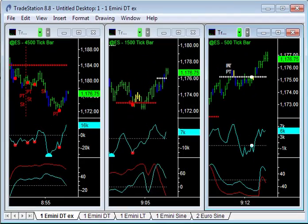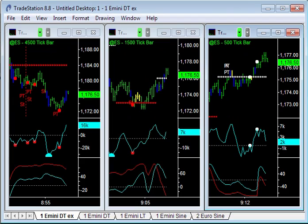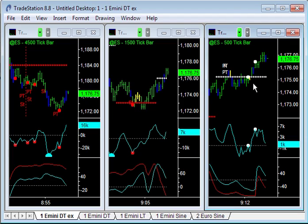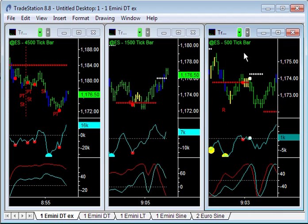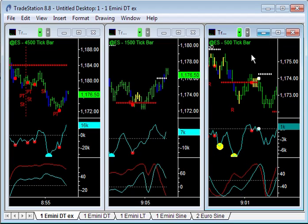Nice, my target just got hit at 77. So that's for 3.5 points, which is good. We've just had professional blue bars come in on the 4500 tick bar chart. I suppose we're a little bit overbought, and what was nice about this trade was the low was signaled by a second cyclical turn after the end of trend warning signal.